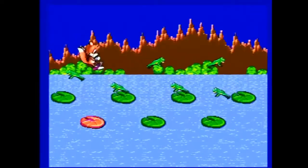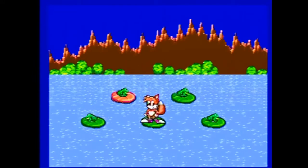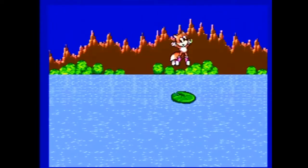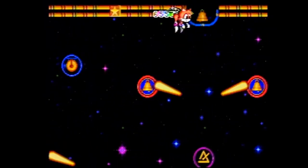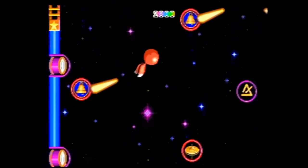After that, you get this rendition of musical chairs, but it's with frogs on lily pads. Yeah, I won this. I guess you could say I'm sort of a professional gamer now. Then you got percussion pinball, and at least it isn't patriotic pinball. This is fine. I mean, it's just a watered down pinball game. It's fine for a kid's first taste of this genre, I suppose.